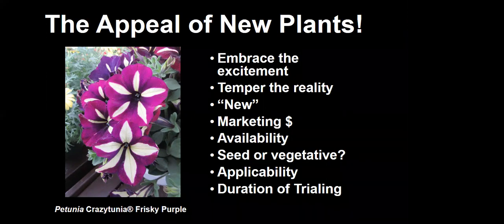Applicability in our yards and that duration of trialing, again, as it relates to has this plant seen a couple of our winters? Has it gone through a couple of seasons? And it's so great to see places like the Chicago Botanic Garden doing extensive perennial trials in particular, and some woodies, to really give us an idea what's the best of what's out there. And again, it doesn't mean it was introduced this year, hence my earlier wide-ranging definition of new.